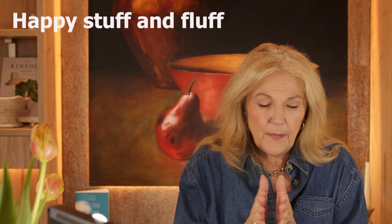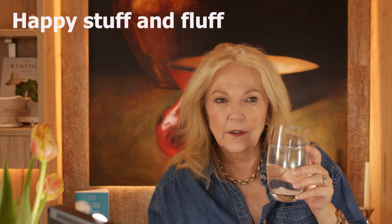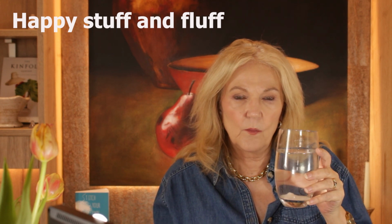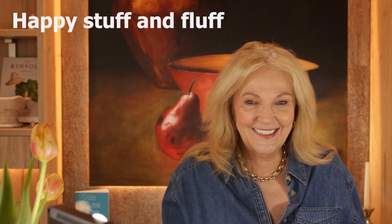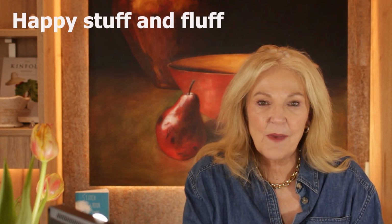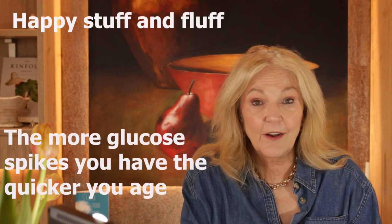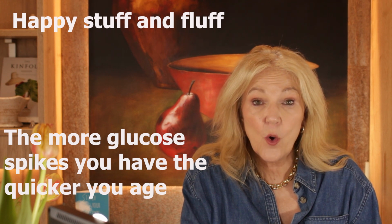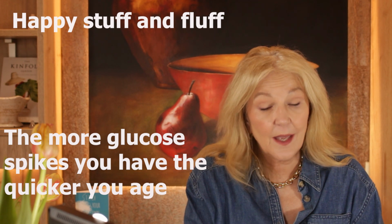I want you to remember this whenever you are tempted to give a drink like this to someone, or tempted to eat your next cream cake. I want you to remember this: the more glucose spikes you have, the quicker you age. The more glucose spikes you have, the quicker you age.